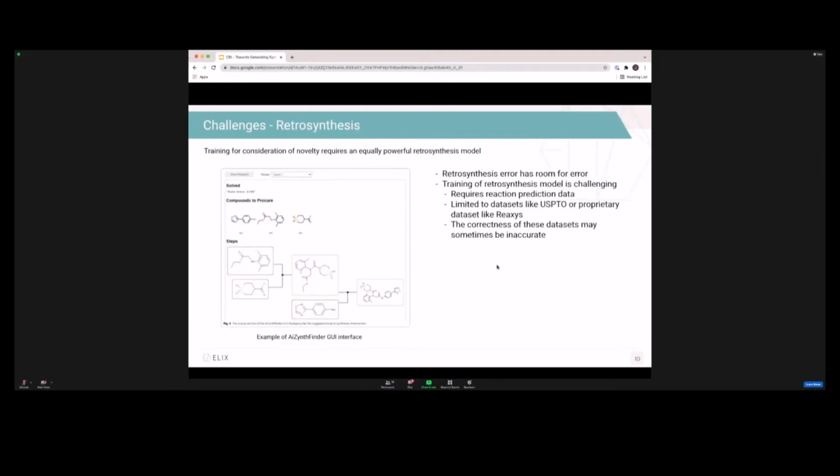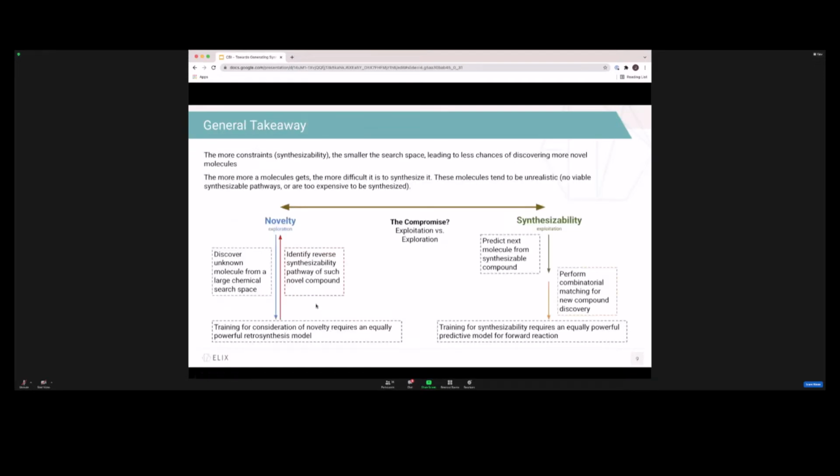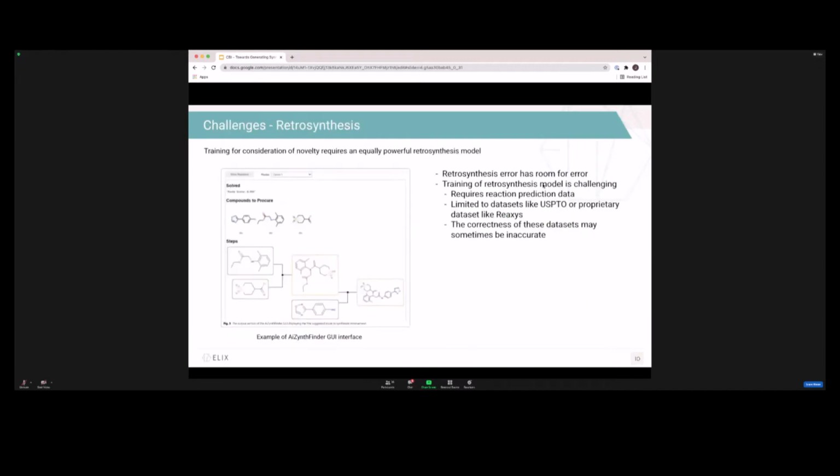And yeah, I would like to briefly touch on the challenges in the two models. In the novelty approach, we would consider a retrosynthesis model, and some of these retrosynthesis models are widely available, like the AiZynthFinder, and these are very nice tools used to help us reverse search a particular compound. But most of the time, these types of models are limited to proprietary datasets like Reaxys, which the public has no access to. Also, the correctness of the dataset may sometimes be inaccurate. As some of you may know, USPTO datasets do have problems.